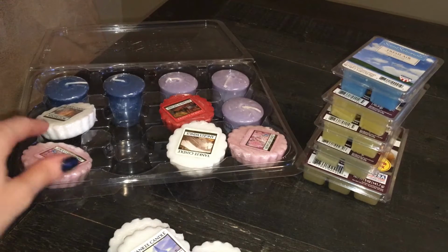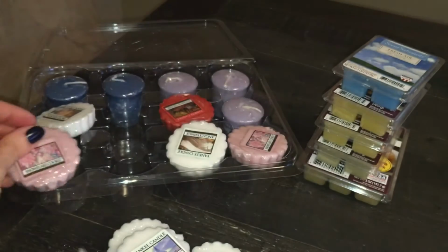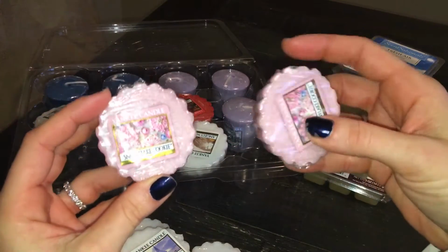Sorry, Gatsby dropped something. Sorry if you hear Gatsby playing with his toy.